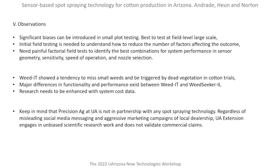That is a prime parameter. Sensitivity, of course. There are user-selectable levels, but what population does each correspond to? There are some things here that need to be tested factorially, so we know how those factors interact. The next point is that clearly weak plants show a tendency to be small weeds.